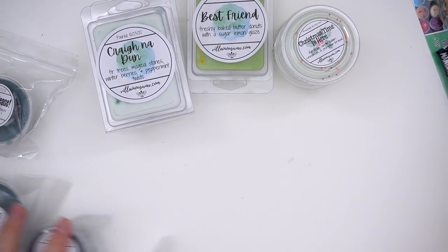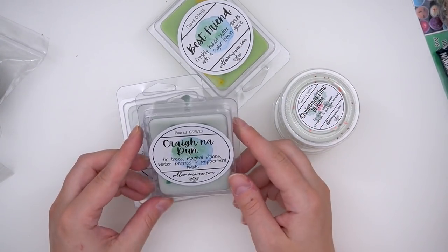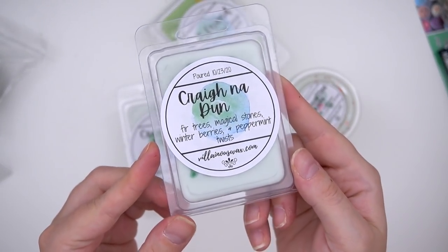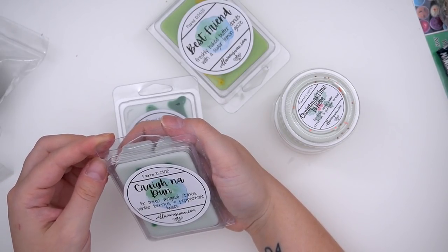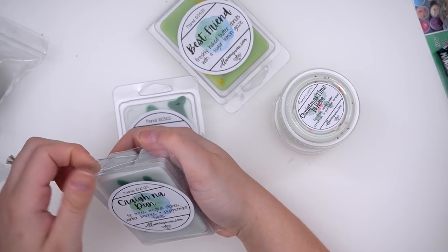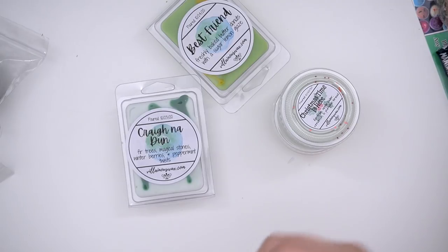And then I did get these ones, which are new. I don't know if this one's new, but I think these are. I don't know what this is a reference to. I'm probably just very uneducated. So Crannadun: fir trees, magical stones, winter berries, and peppermint twist. Ow, god. I just whacked myself in the face with that.